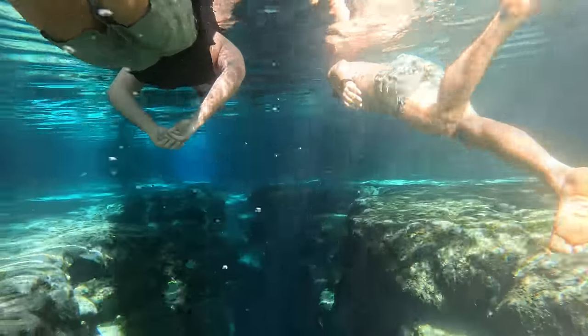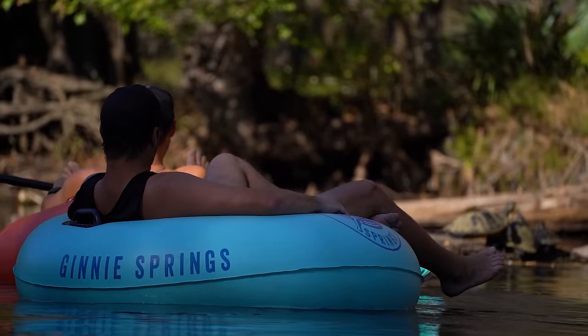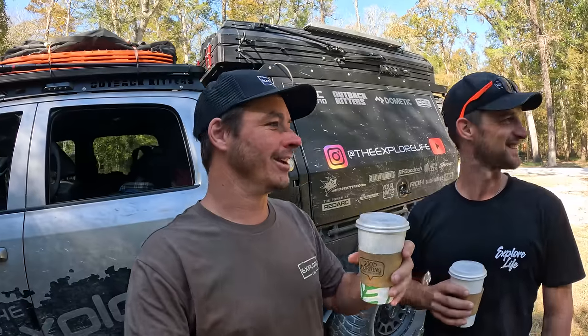It's actually a full underground, all connected tunnel system of fresh water that's pumping out of the ground, creating this natural spring. You can scuba these, which unfortunately we're not doing this trip, but what you can do is hire some tubes, get in your canoes, float all the way down and check out these absolutely gorgeous springs along the way. We're gonna chuck some boardies on, Explore Life boardies, of course.